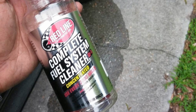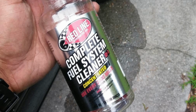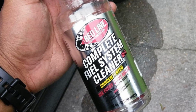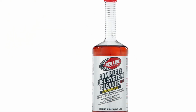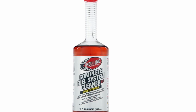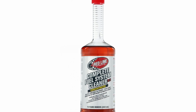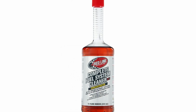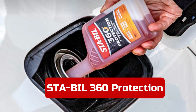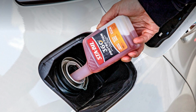Redline SI1 enhances fuel stability and reduces the formation of gum and varnish, ensuring efficient fuel burn. It's simple to use. Just add 1 bottle per tank for maximum effectiveness. This cleaner has earned a loyal following for its ability to clean nearly 100% of deposits in a single treatment, making it an excellent choice for those looking to keep their engine running smoothly. Whether you have a performance vehicle or just want to improve your car's fuel efficiency, Redline SI1 is a top-notch choice.